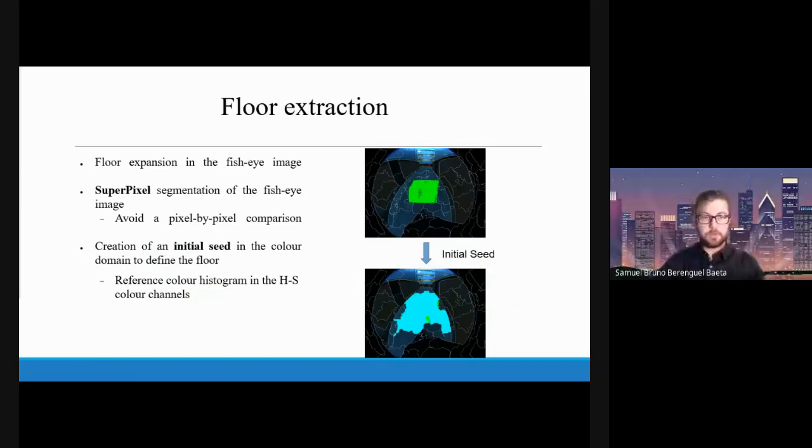Since in the fisheye camera we only have the color information, we need to find a method to extend the floor with only the color. For that objective, we use a seeded region growing algorithm. This algorithm takes an initial seed and extends this seed into other regions. However, instead of making a pixel-by-pixel comparison to grow this seed, we segment the image in superpixels that cluster the pixels with similar color into bigger regions.